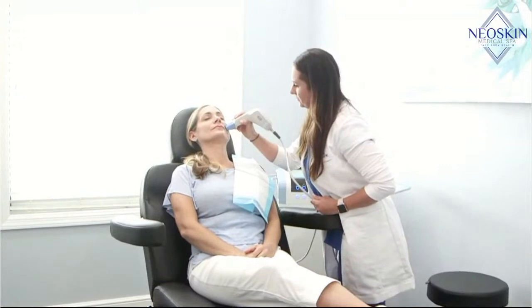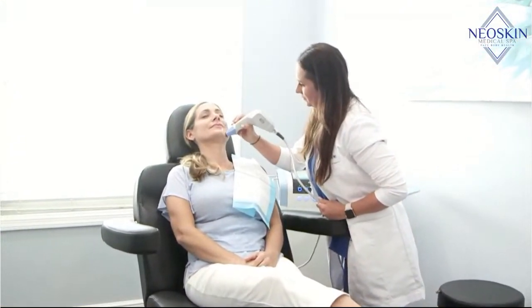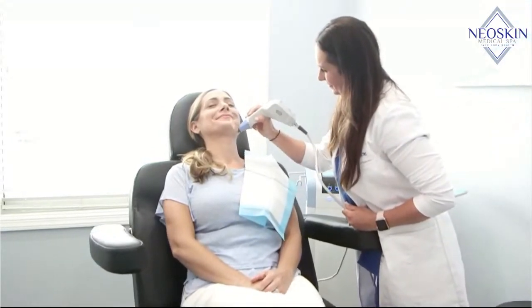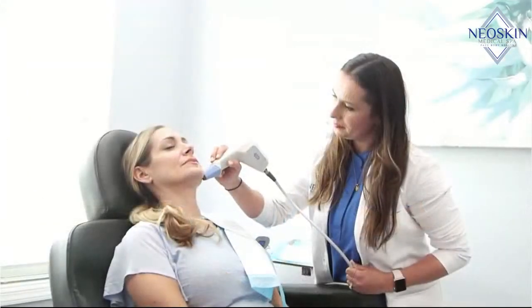What we're going to be doing is throwing it back in the dryer and rebuilding those fibers there. It's really a great treatment to get before your Botox and fillers. Really helps all those treatments last longer.